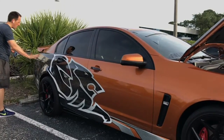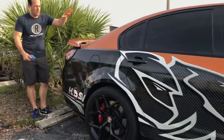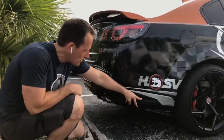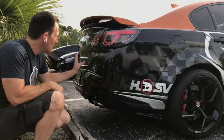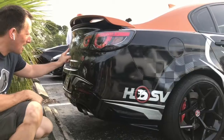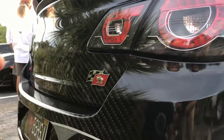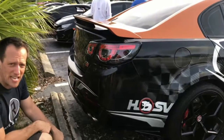I love the graphics out back. And then to wrap it off, it's got a very nice, tastefully done spoiler. Nothing too big, nothing too small. And I really, really love down here, this lower portion where you have the lower sill come around. Very, very nicely done, running a nice quad exhaust. And another logo over here on the back of the trunk. I love the checkered flag with the Holden lion. Very, very well done. This person went and did all the touches, didn't just go and change out the front grille and cover up an SS logo here.